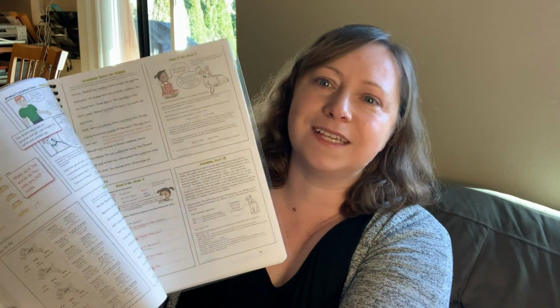I thought they might be too old, but after I watched some videos, I decided, no, I don't think they're too old. I think they'll really enjoy this. So this is the teacher manual. So this is not what it looks like. This is not what the worksheets look like, but this is what I've printed off so far. I'm really excited about trying this out.